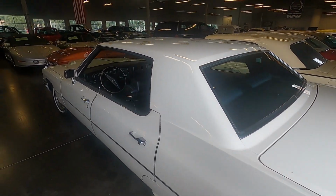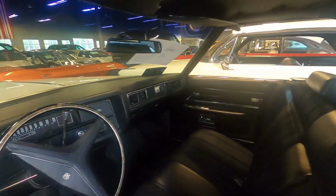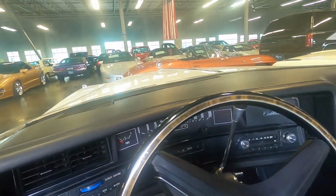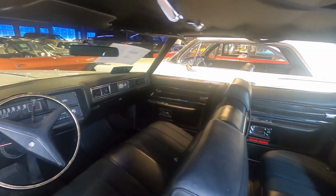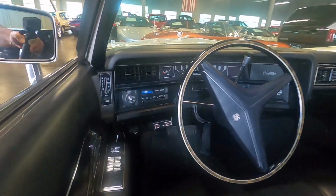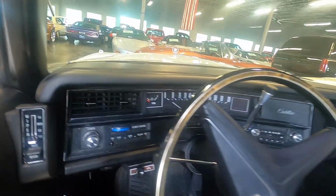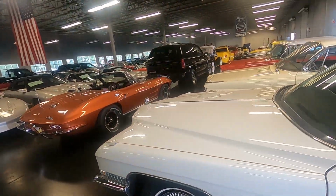Nice big giant Cadillac. Black interior. Wood grain. Kind of a weird wood grain steering wheel. This thing is huge inside and out. Power windows, power wipers, climate control. All the stuff that you would think a Cadillac would have.